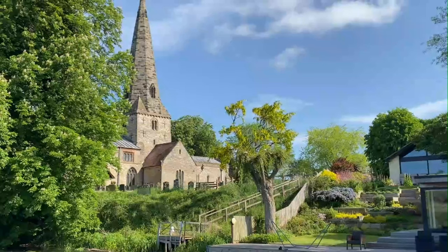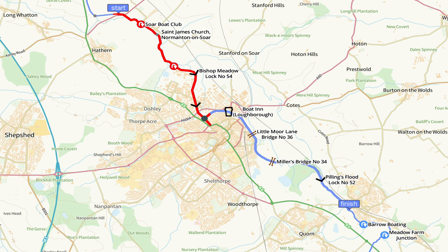We left our mooring on the Rose and Crown and carried on down the River Soar, past the lovely St James's Church on Normanton Soar, and then ran into Loughborough Basin. We stopped here for a short while. We had planned to stay overnight, but after shopping, it was decided that we would carry on and find somewhere to moor outside of Loughborough. We moved on and tried to moor up at Pillings Floodlock, but we couldn't get pins in the ground, so we ended up continuing on, finishing at Barrow on Soar.